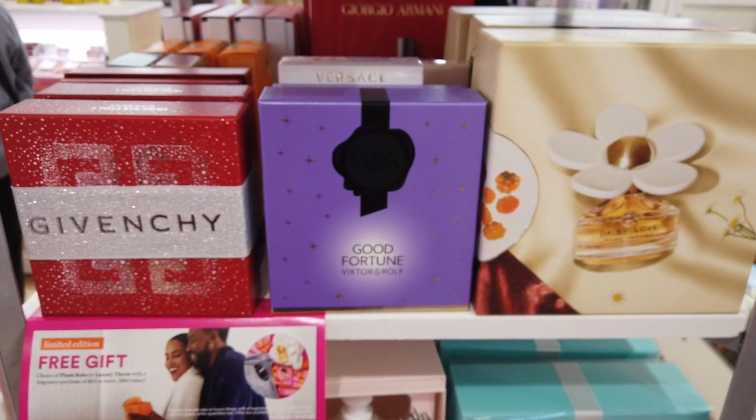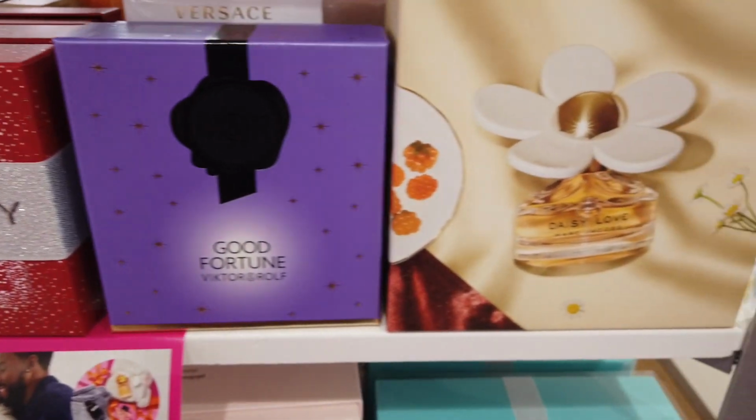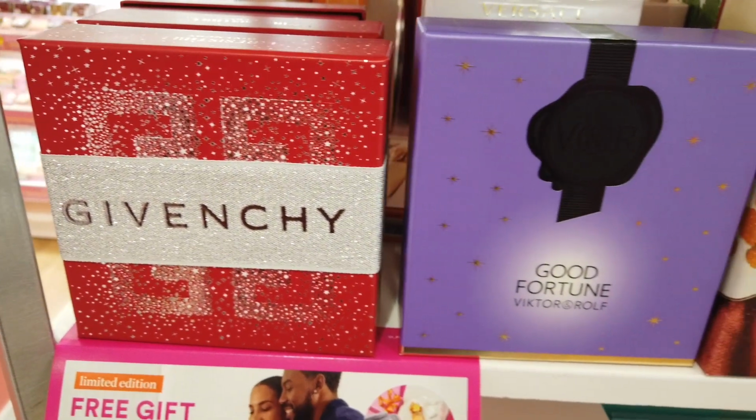All right, here is the fancy section with the perfumes. You have Givenchy, Good Fortune by Viktor & Rolf, and then Daisy Love by Marc Jacobs. I have actually had all of these perfumes except for the Givenchy. Don't know how that smells.